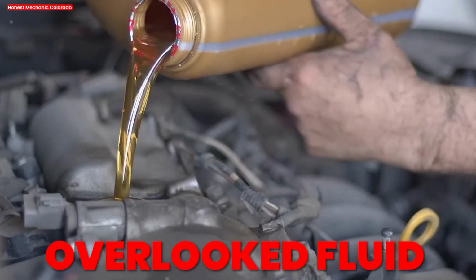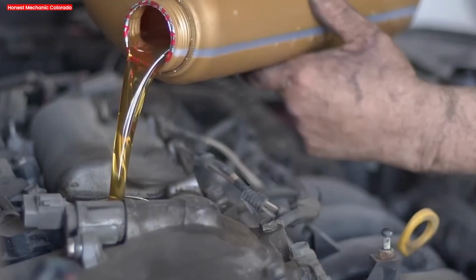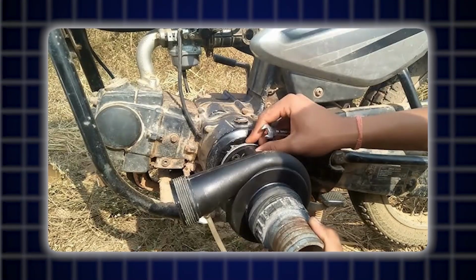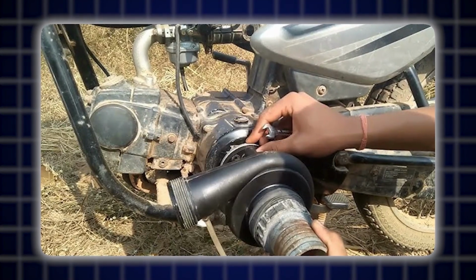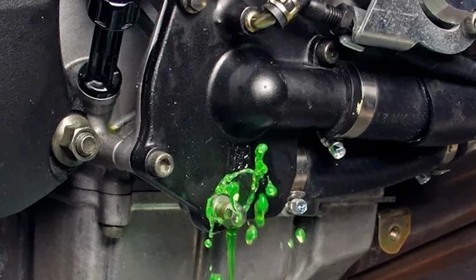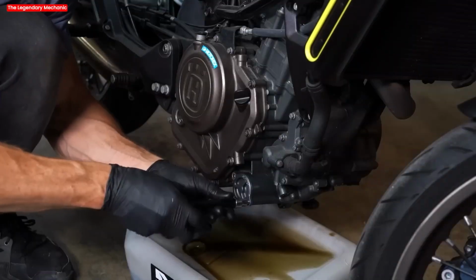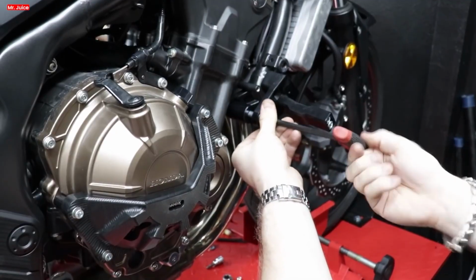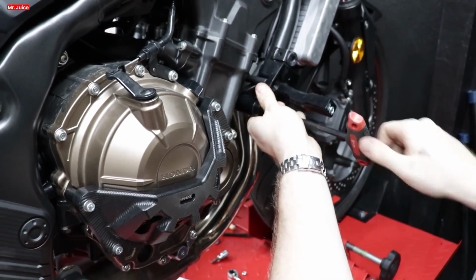Coolant is another overlooked fluid that turns acidic as it ages. Old coolant loses its anti-corrosion additives, allowing rust and scale to build inside your water pump, radiator, and cooling passages. This hidden decay can lead to overheating or catastrophic leaks. Change coolant every 2 to 3 years to keep internal parts safe.